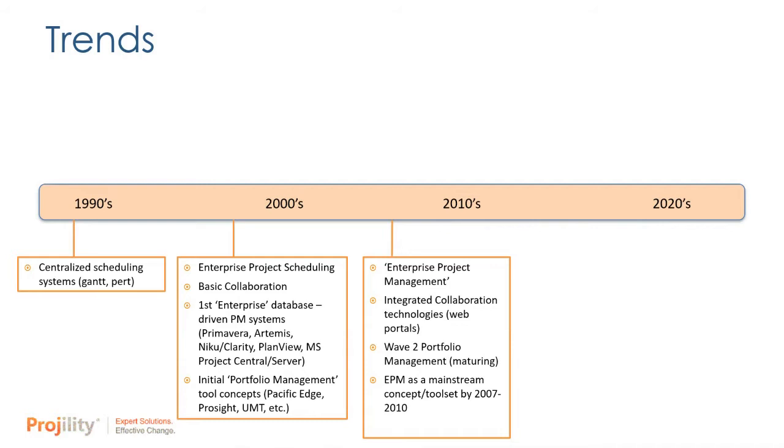Again, in the early 2000s, we started to see the emergence of pure web-based technologies. So this is the first launch of SharePoint, came out in SharePoint 2001, 2003, and 2007. So a lot of these platforms started to think about, how do I integrate in a collaborative web portal for my projects along with my project management information? And that integrated collaboration technology move really happened around then.